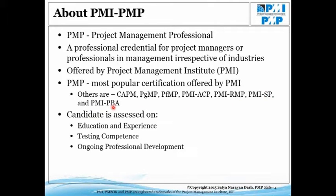And you have PMI PBA, which is recently launched. It is for Professional Business Analyst. But the growth on PMP, this is the most popular certification and it is a globally accepted certification.